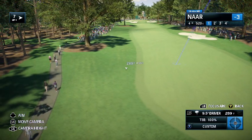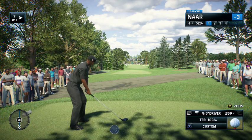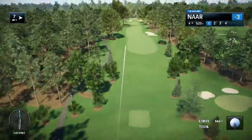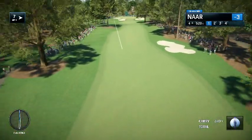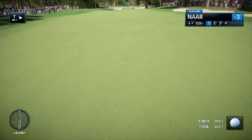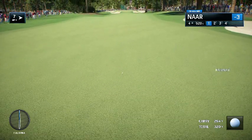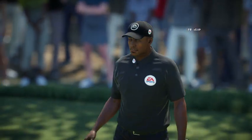Frank, this is a very nice start to the round. Couple of birdies on the scorecard, looks extremely solid. Yeah, it looks well poised actually to have a very good round today. Good contact, good result. This has really been impressive. High level of golf today, putting on a clinic out there.